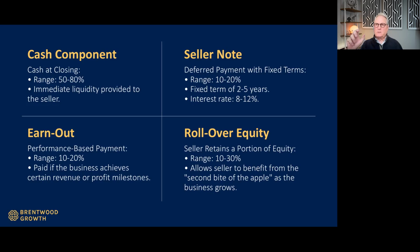And so it is a bonus that's called an earnout that will be paid out assuming that the business continues to perform at certain agreed upon threshold levels. And this earnout sometimes can be in the 10 to 20% of the sale price of a business.